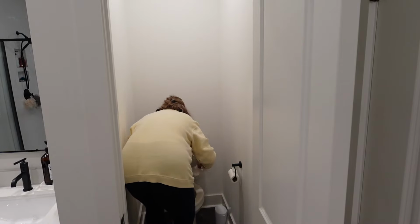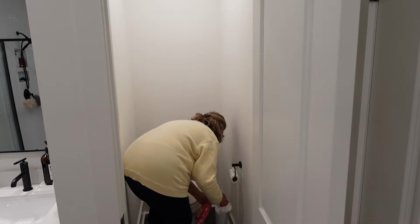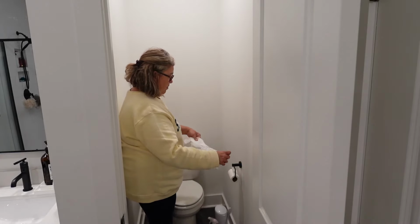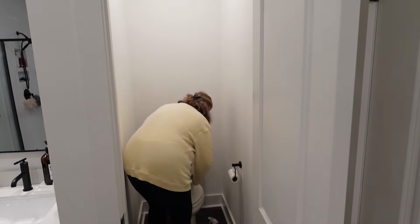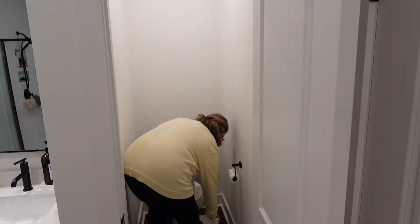Now, I use this toilet every day, and the powder room toilet every day. And so obviously I'm going to make sure that these two toilets are clean all of the time. So, but who is that? Who is that? Gosh, anyways, but I don't follow other people's routines.